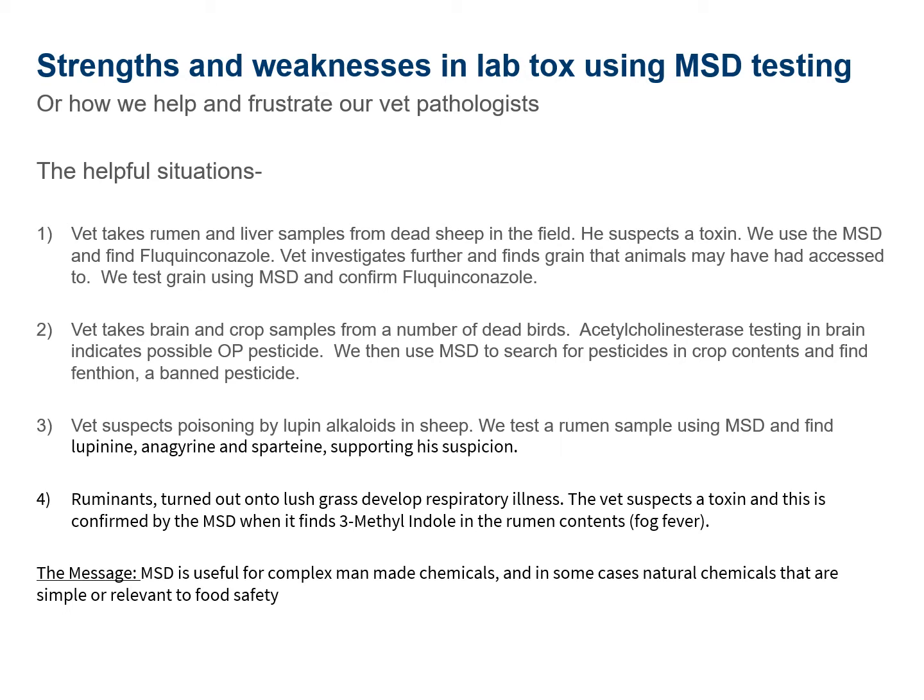Another one that's interesting because it's not a toxin that's actually directly ingested by the sheep. In this case, it's a toxin that's produced by the conversion of tryptophan, an amino acid, in the rumen to a toxin, 3-methylindole, which causes respiratory disease or fog fever. So the message is that MSD is useful for complex man-made chemicals such as pesticides, etc. And in some cases, natural chemicals that are simple in structure or relevant to food safety in the human field.